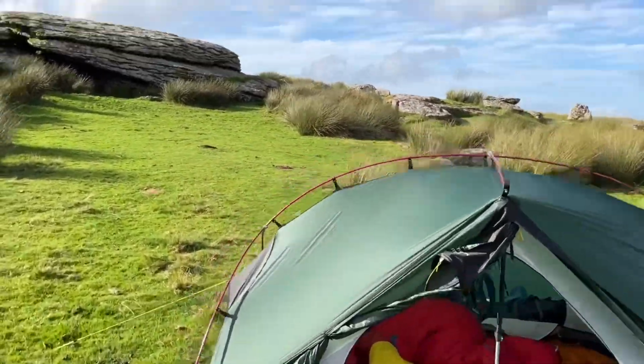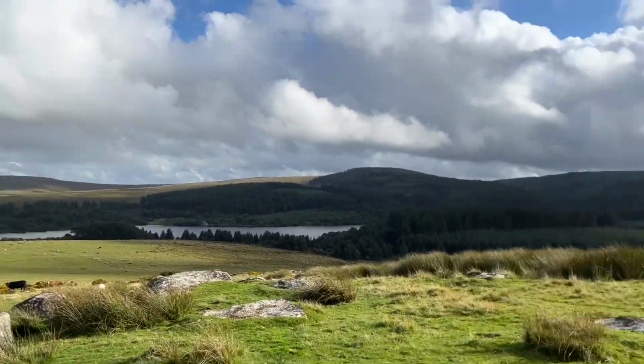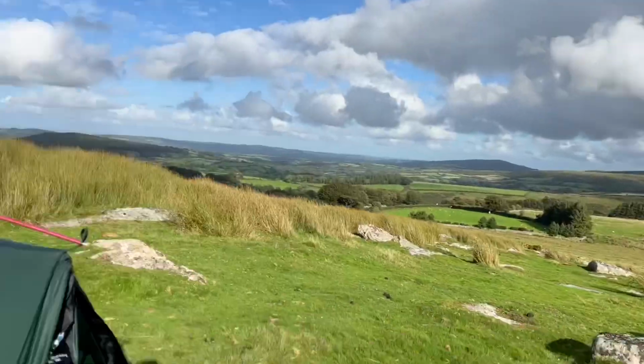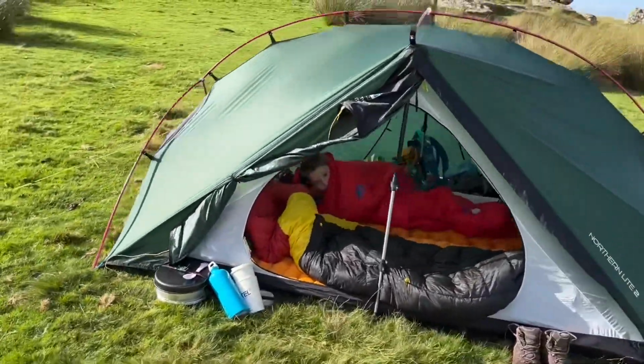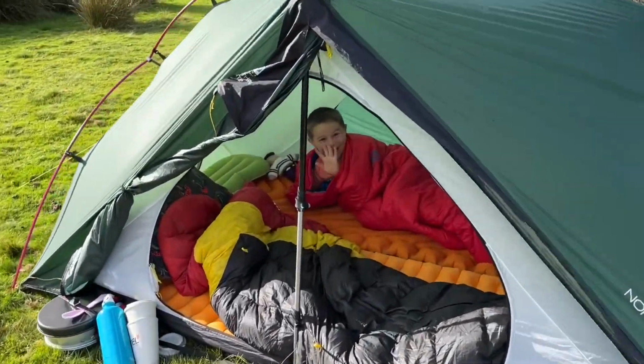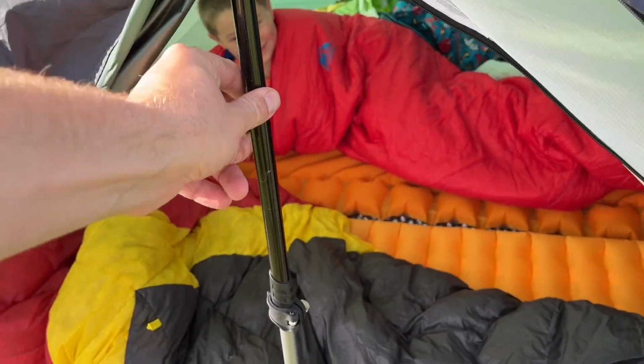So we've got a fantastic view here for the evening. The sun's going to go down over there in a minute. You can roll the whole thing back, and it's pretty cool, isn't it, Vinny? Hello. But I think it does rely on having trekking poles in.